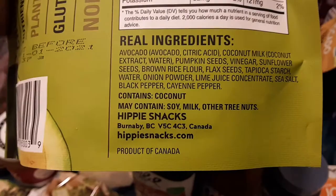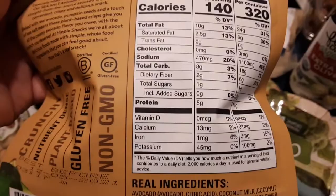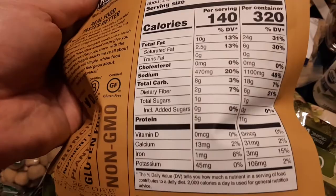It's pretty similar to the other guy. I got another flavor. Okay. Just the, I guess they're just avocado crisps. The sea salt variety. Pretty similar stuff. Mustard flour, something like that. Can't see. They got some fiber. Yep. A little bit salty, but snacky stuff.